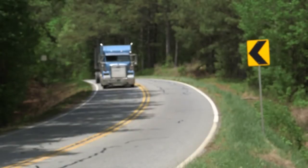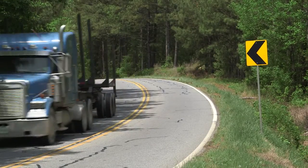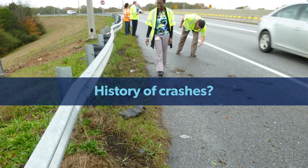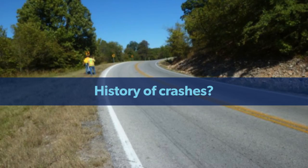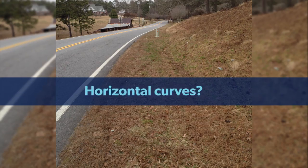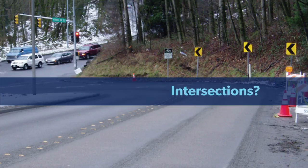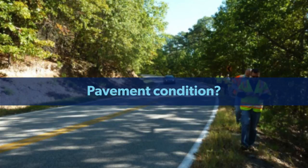When considering HFST, site selection is the first step. Is there a history of crashes at the site, or does the site have similar characteristics to sites with known crash histories? Horizontal curves and intersections are sites where friction demand issues often arise. The second aspect of the site selection has to do with the current pavement condition.